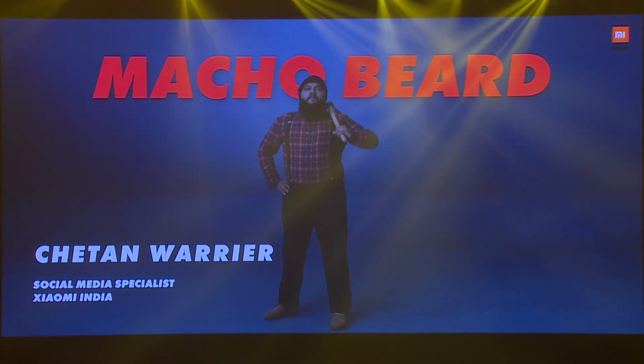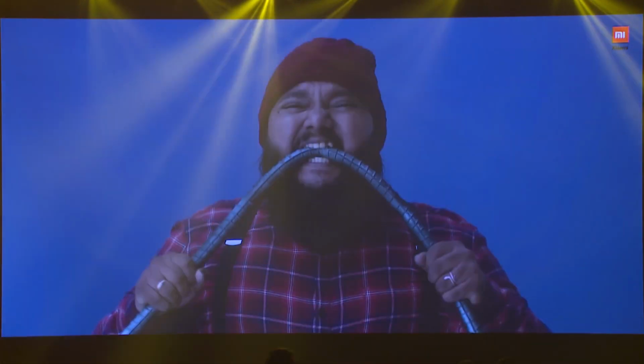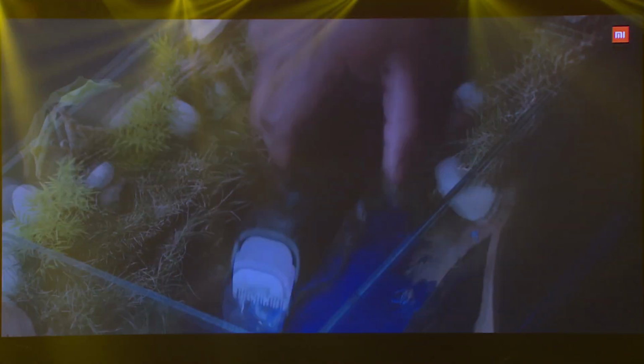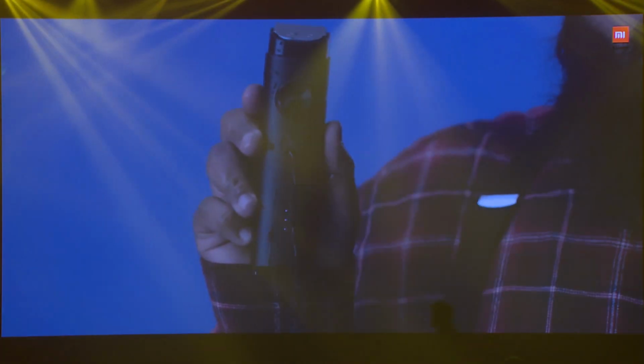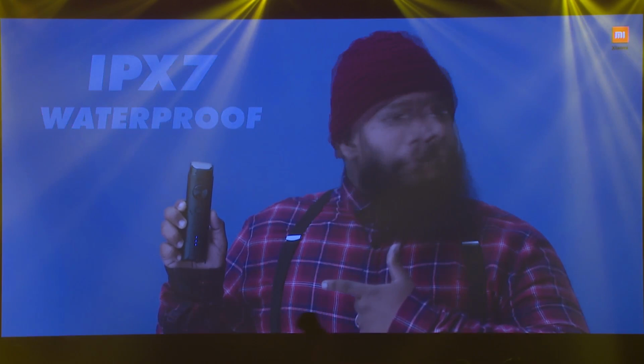You think that's impressive? Breaking a coconut with your bare hands, that's impressive. Bending an iron rod with your teeth, that's impressive. Dipping the Mi Beard Trimmer in a bowl of Amazon rainwater, then cleaning it under a running tap and still being able to use it as smoothly as ever. Now that's really impressive. Looking good, brother.